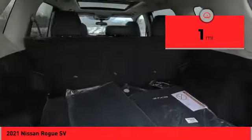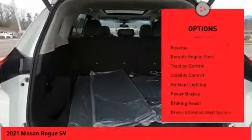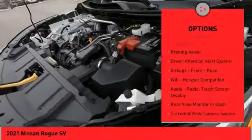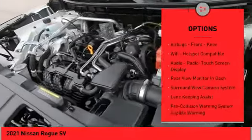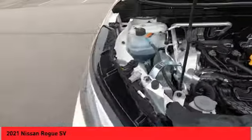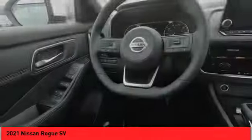Here are some of this vehicle's great options. Power windows with safety reverse, remote engine start, traction control, stability control, ambient lighting, power brakes, braking assist, driver attention alert system, airbags, front knee, Wi-Fi hotspot compatible.